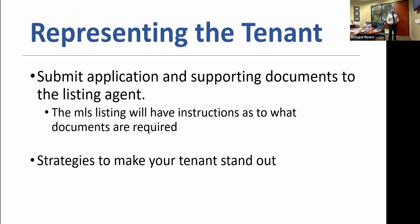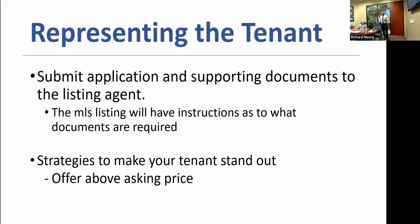All right, strategies to make your tenant stand out. They have 20 different offers and they all pretty much look the same. What's gonna make your client's application stand out? Offer above asking price. If they're asking for 4,000, offer 4,250 a month. This is one way of doing it. So offer more money, right?